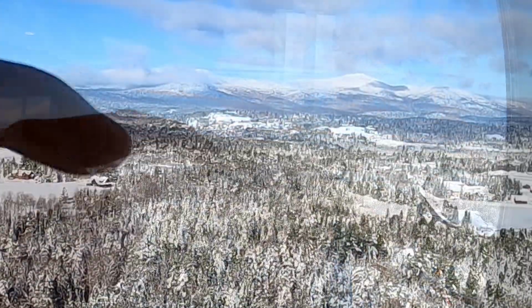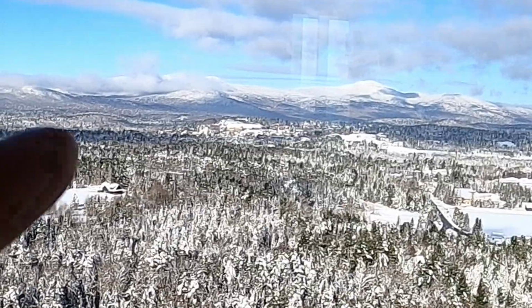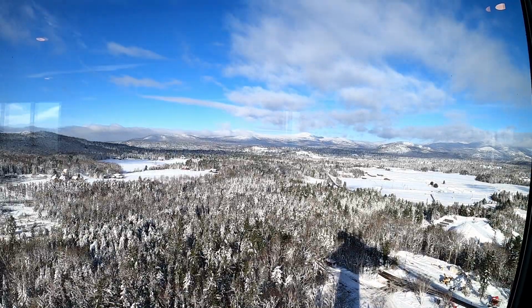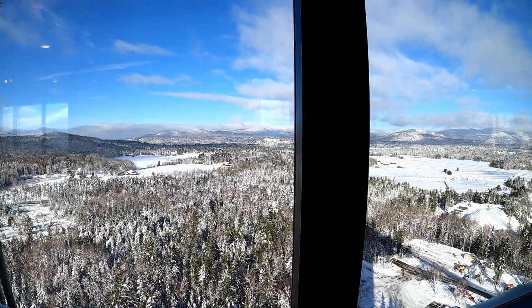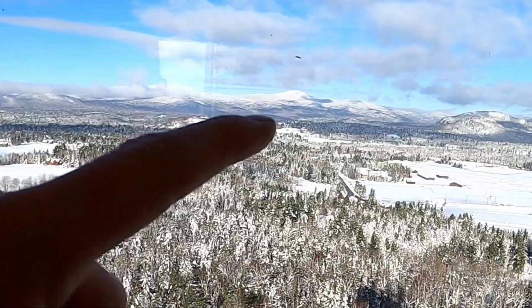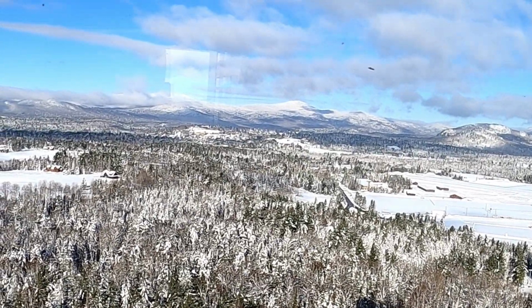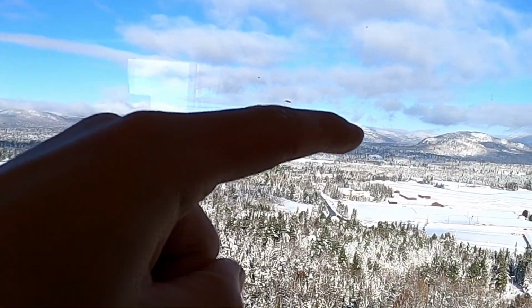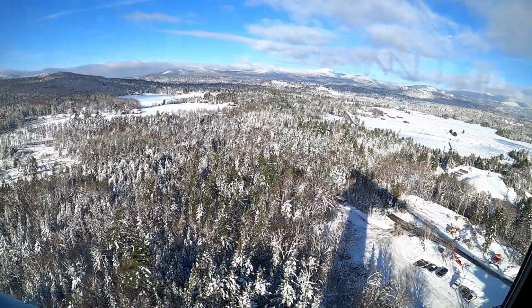So the town of Lake Placid, where we were, is right in there. That big building, I'm having a hard time seeing it here. There, that kind of gray brownish building is the high school. And right behind it is the Olympic complex. That-ish area is Mirror Lake, I believe. And back out that way is where actual Lake Placid itself is.